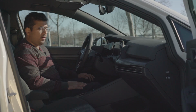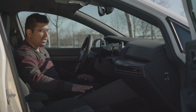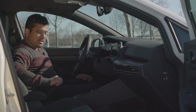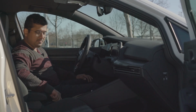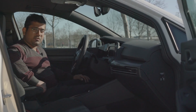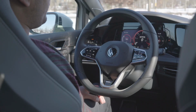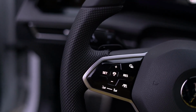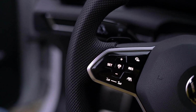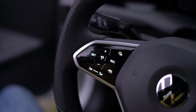Because of the shift-by-wire 7-speed DSG, there's not much going on in the center console, so you have some trays and some other areas to put your things. A nice bottle holder, which is also adaptive, and of course a center armrest with a cubby hole inside. The steering wheel has a lot of different functions. On the left-hand side, you have buttons to control the assistance systems. For example, you have a button here for the travel assist, which works really well, and I'll tell you more about that once we're driving.